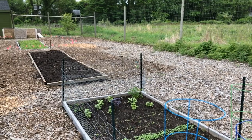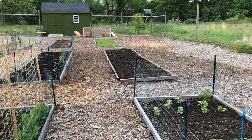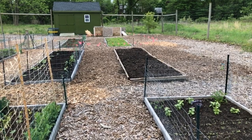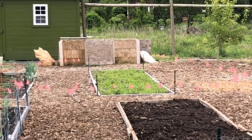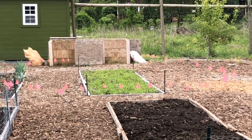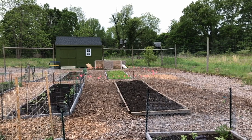You can see the rest of the garden is really shaping up. This section here has been zoned off for a killdeer. Kind of looks like a piping plover. You can see him. Maybe if I can zoom in all the way, right on the bottom left-hand corner of that bed there that's covered in green, a little gray dot. That's him. The rest of the garden's looking good.